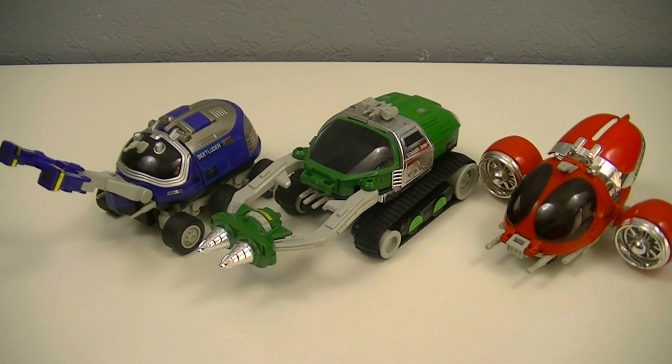Next time we'll take a look at the successors to the Beet machines with the Neo Beet machine set.